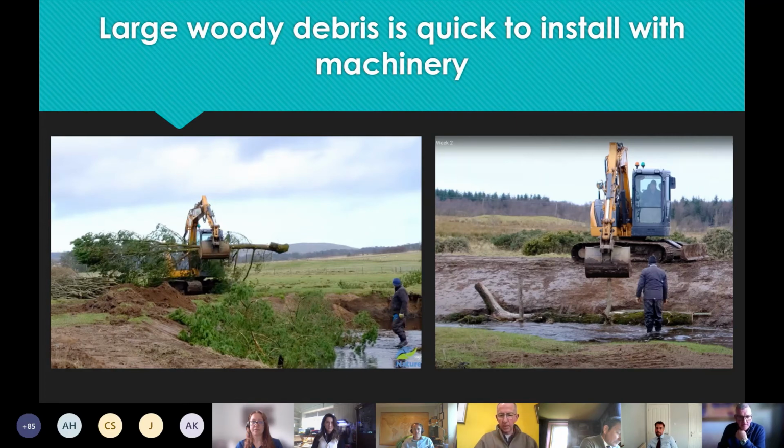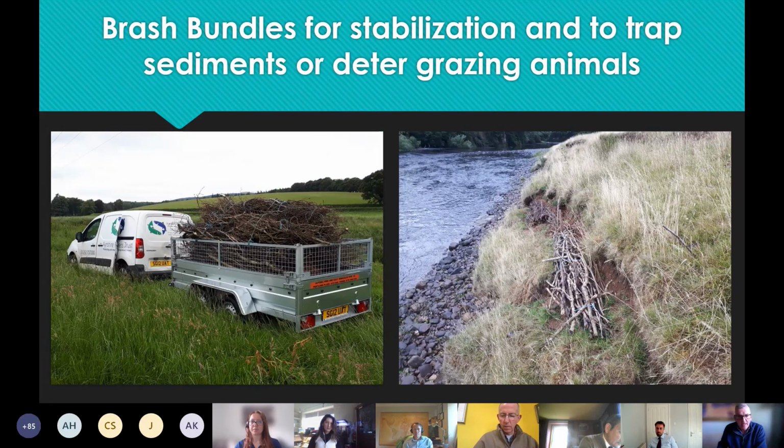The other benefit of having a machine on site is you can move large woody debris quickly into place, and this is a very quick way to strengthen your river banks, and it's much lower labour requirement. We used the machine to drive stabs and stakes in, and these are willow stakes, about 8 feet long.